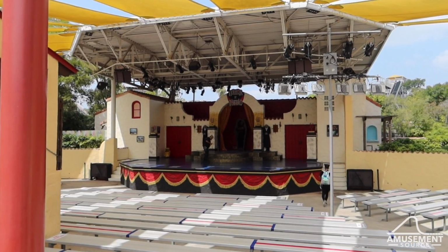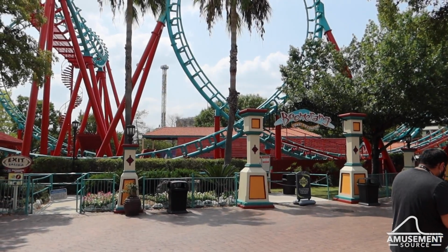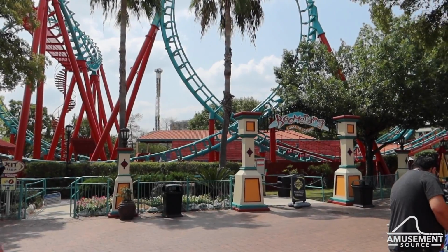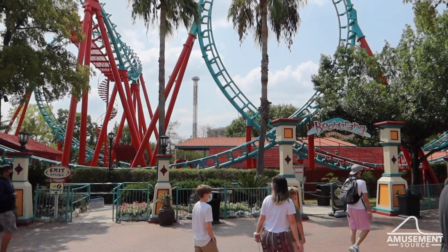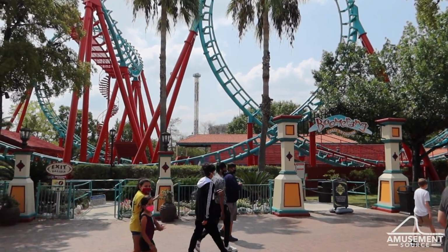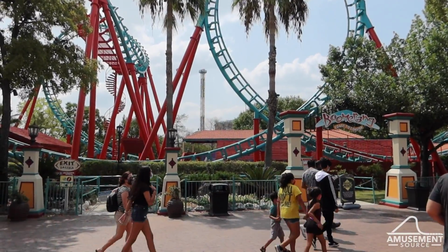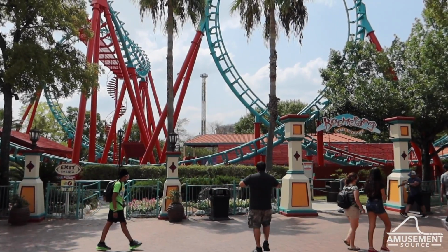So we'll have to come back and check this out later. Should be a really fun show. Another important thing to note, Boomerang here in Los Festivales is actually shut down right now as they refurbish the train. Don't really have a timeline on when it opens, but just wanted y'all to be aware, for all of you Boomerang fanatics, all 4 of you that exist.